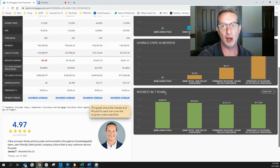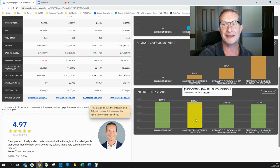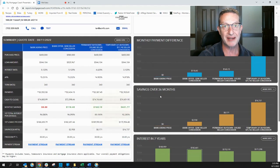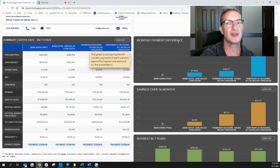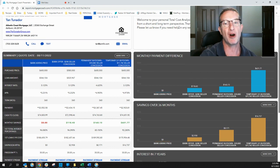When you look at it in a longer term, in this case 7 years, you can see that it's about the same interest paid with a regular buy down rate, but it's great savings over simply asking the seller to drop his price by $20,000. So if you're out shopping for a home right now, make sure that you ask your real estate agent and your loan officer, hopefully it's me, about buy downs, temporary buy downs, 2-1 buy downs, etc. Make sure you explore all of your options.